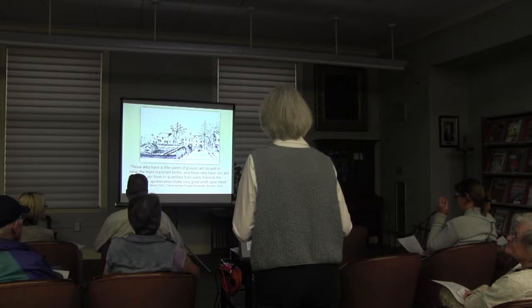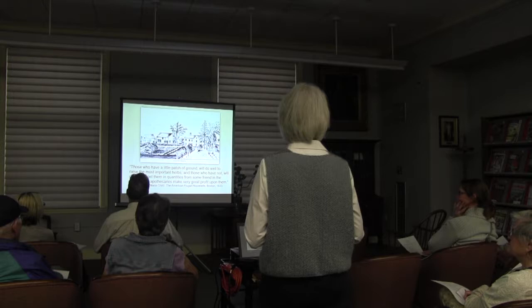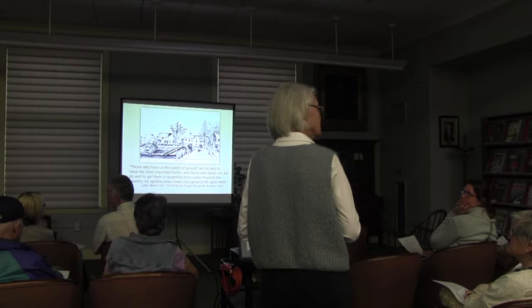And the image that you see here is Sarah Anna Emery's illustration of her household in Newburyport, Massachusetts, showing their kitchen garden. And she listed a number of things that were grown there, but she mentioned a supply of medicinal and sweet herbs that were always on hand in her garden.